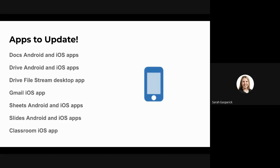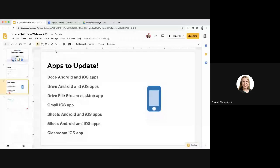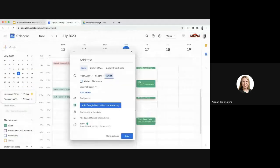Now let's cruise over and we'll show you a look at those calendar updates that we were talking about. I'm going to move out of my demo real quick and move us into a nice view of the calendar itself. You may have noticed this update already. If you're not seeing it today, note that it could be coming your way in the next week or two, depending on when your organization sees this update.